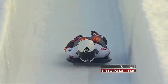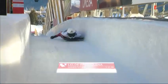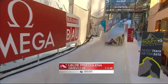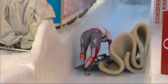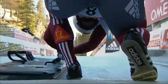And Lil Day coming across with a three-quarters of a second deficit over our current race leader. That leaves her in third place at the moment, behind Marina Giardoni and Nozomi Komuro. And certainly if she's going to spend the summer in the gym training with Martins and Thomas, she's going to come out stronger and faster next season.